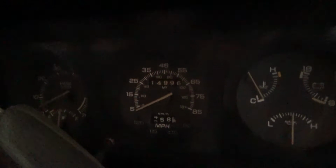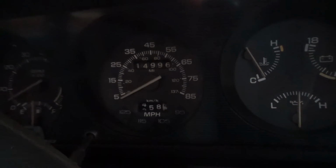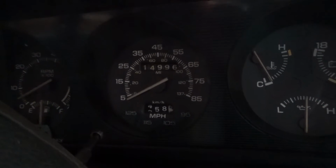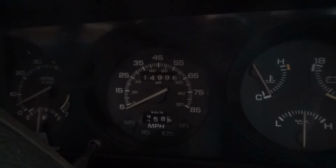Okay, so something else we want to show you is, I don't know if you can see that. There we go. The speedometer maxes out at 85. However, because of what Carroll Shelby did to the vehicles, they had to add another little sticker underneath, and now they max out at 125.